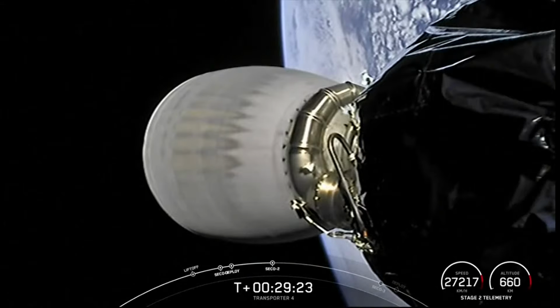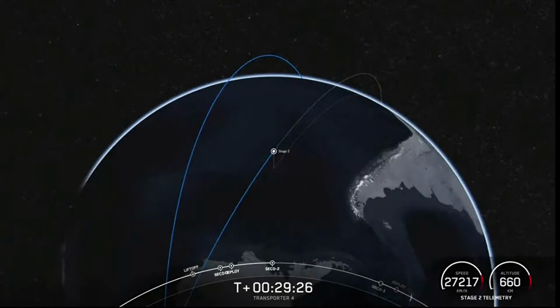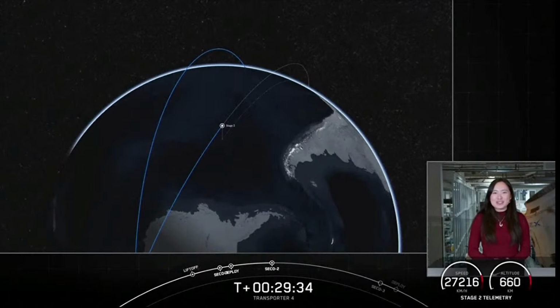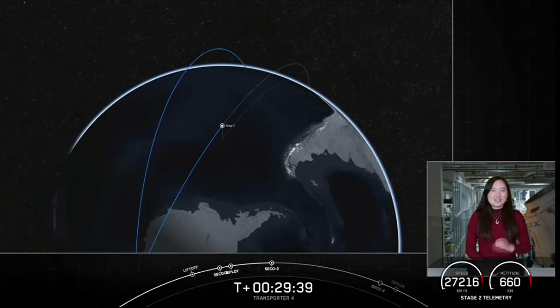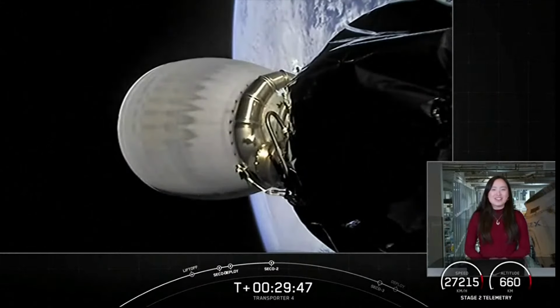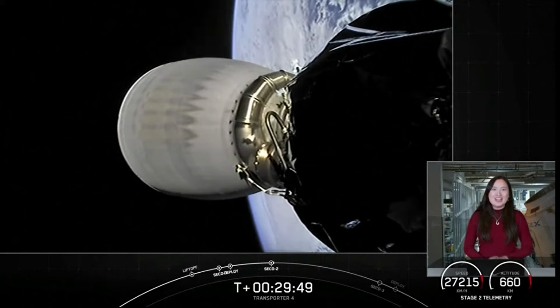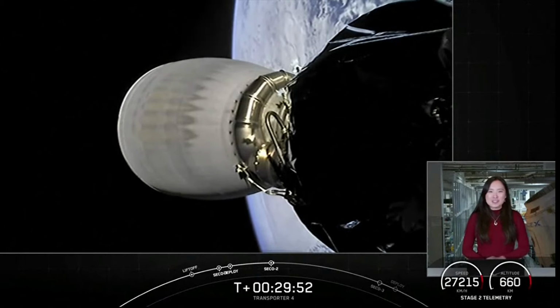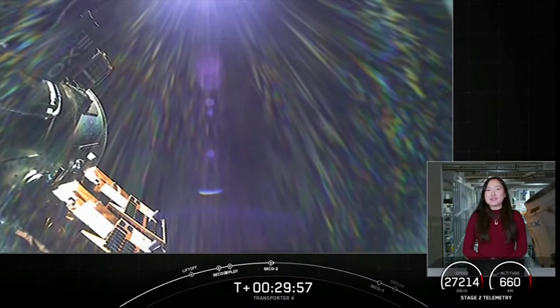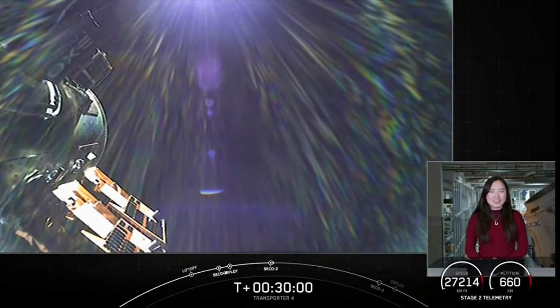Welcome back to the Transporter 4 mission, our fourth dedicated rideshare mission. Falcon 9 lifted off at 12:24 p.m. Eastern Time from Cape Canaveral Space Force Station, had a successful stage separation, landed our first stage on Just Read the Instructions, and as you may have seen in the video there, we were able to get confirmation of a successful second burn of our MVAC engine, along with a good orbit confirmation. We have 40 spacecraft on board today's mission, spanning across 20 deployments. While we were during a blackout period, we were able to confirm our first three deployments a little bit earlier than expected.